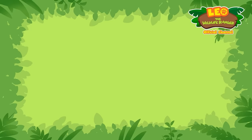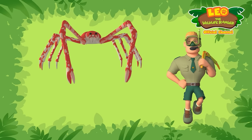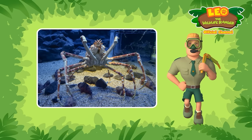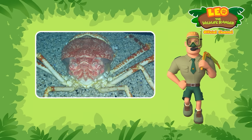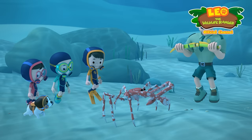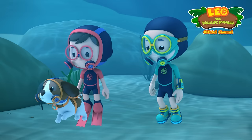But there's no need to worry. It's common for Japanese spider crabs to lose their long legs. Fortunately, they can survive without a leg or two. Or even three. Like other crabs, when the Japanese spider crab grows too big for its shell, they lose it to make way for a new shell to grow. This is known as molting. Japanese spider crabs sometimes grow new legs when they molt. So, the crab will do just fine without the mechanical leg. I'm glad it's going to be all right after all.